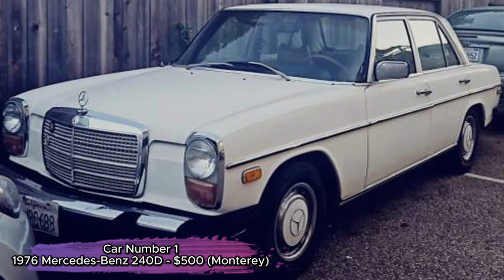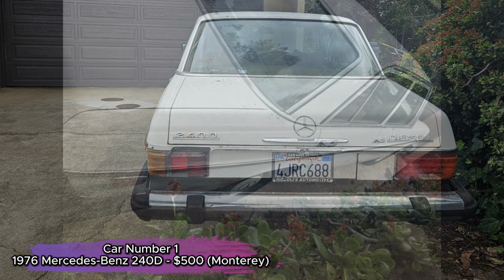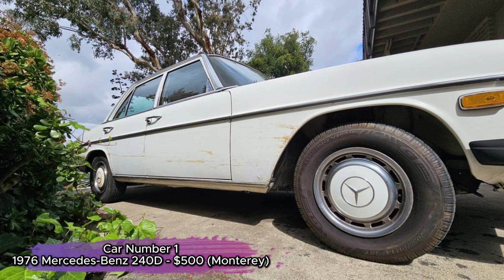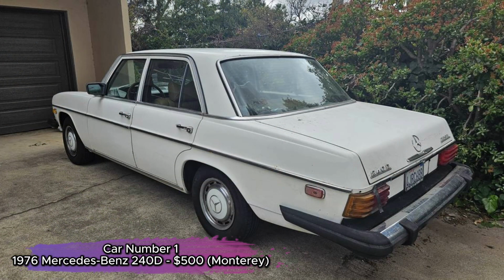The car does need a new head gasket, starter, and coolant system repairs, and the current quote for fixing it ranges around $4,000 to $5,000. If you're up for the challenge, the seller is ready to let it go to the first reasonable offer. This is a timeless piece of engineering history waiting for its next chapter.